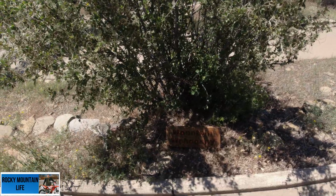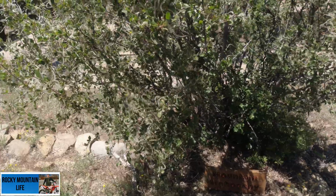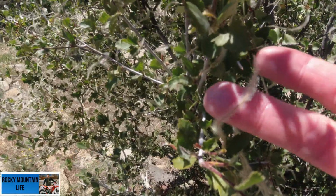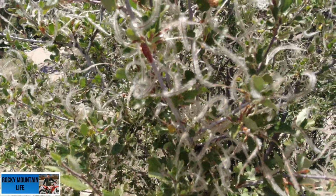So they say that this little shrubby tree here is called mountain mahogany. And let's see if I can get you a close-up, if it'll focus. You've got these nice little green leaves, and then they've got these little fuzzy white things that grow off, little squigglies.